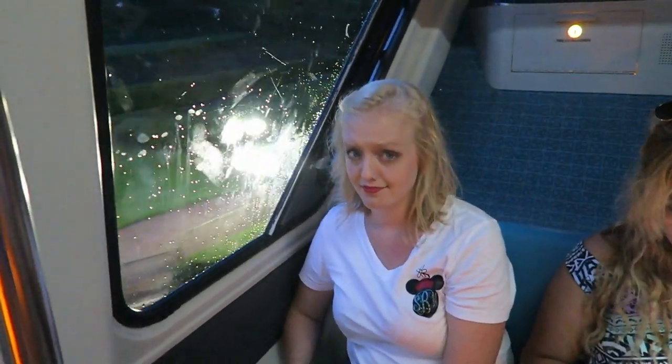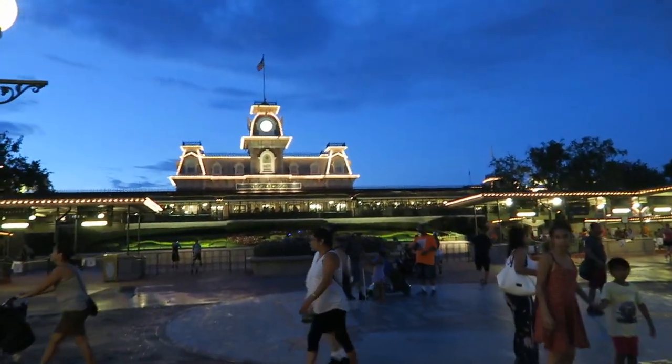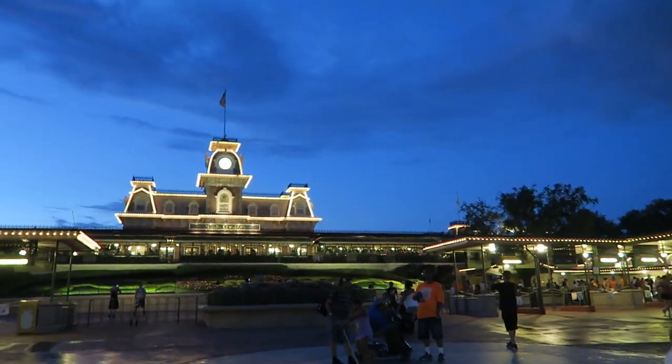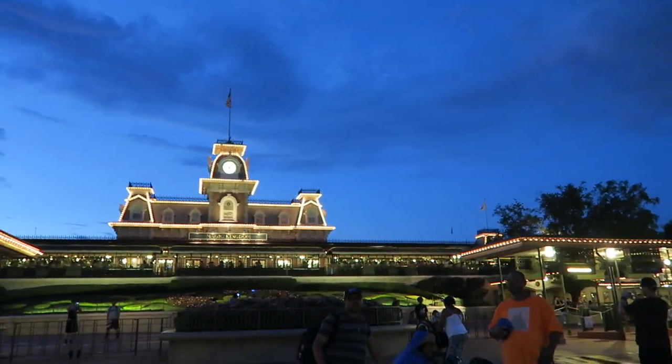We are approaching our station at the entrance to Main Street, USA, gateway to the 16 lanes of the through the automatic door. I'm gonna be honest with everybody right now and say I honestly don't know the last time we walked in the Magic Kingdom this late. I don't think we've had time to enjoy Main Street at night.